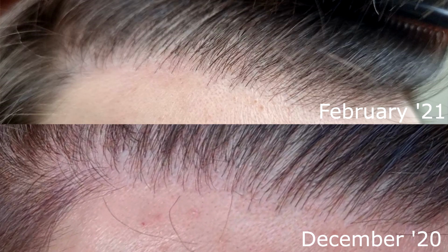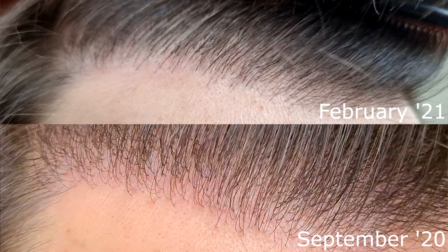So then I compared the pictures from the end of December, 11 months after my surgery, and it looks a little bit different, to be honest. At this stage, we cannot really make a conclusion if some of those finer single grafts are actually miniaturizing or if they've been like that all the time. There are only a couple of options right now.